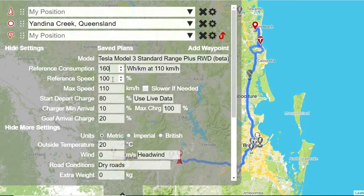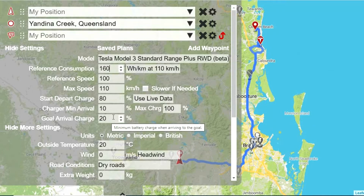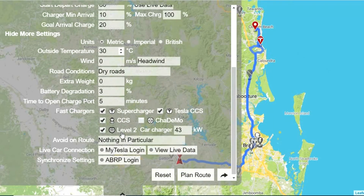Reference speed 100%, maximum speed 110, start departure 80%, charge arrival is 10, and goal arrival charge is 20. Outside temperature 30. Headwind, I don't know, 3% degradation, Tesla Supercharger. Yep, that's all good. Plan route.